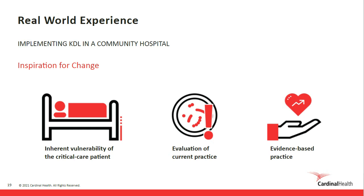In moving through this process, I had to evaluate our current practice. Although we do clean our telemetry leads and lead wires between patient use, there is no standardized sterilization process. So there's no way for us to trace or surveil the effectiveness of these cleanings. For those of you who are familiar with telemetry leads and lead wires, the composition is very intricate, and this really acts as a reservoir for pathogens such as C. diff, VRE, and MRSA. These wires are very difficult to clean.